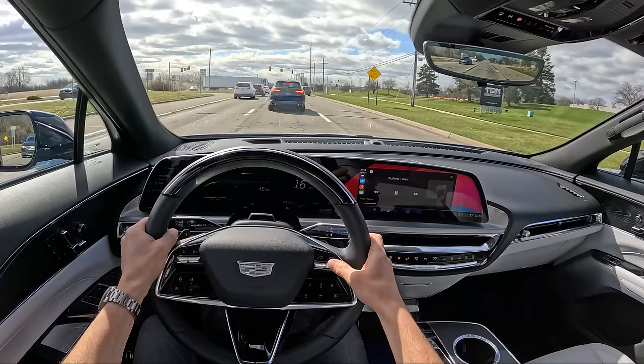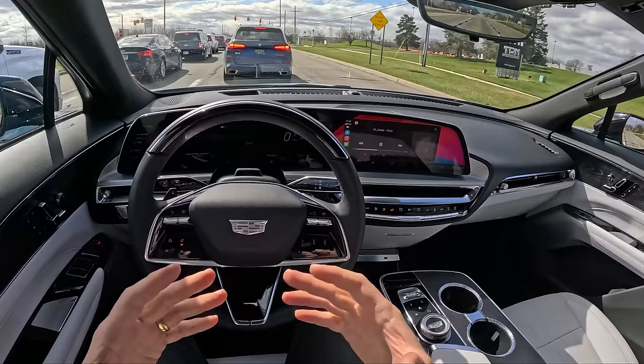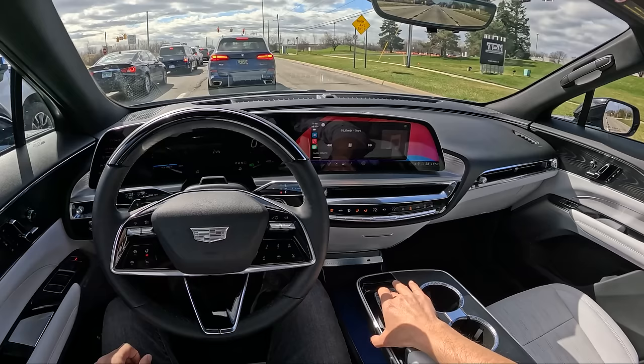This AKG sound system. It's actually kind of a disappointment, especially when compared to some of the other AKG audio in the Cadillac lineup. This falls a little bit short. It's okay, it's acceptable enough, but definitely nothing class-leading here about the in-car audio.